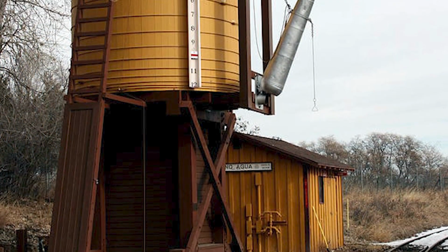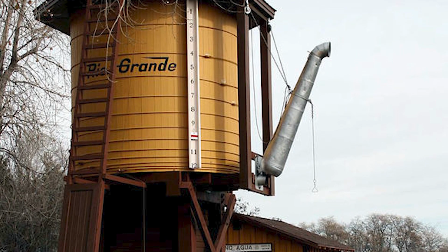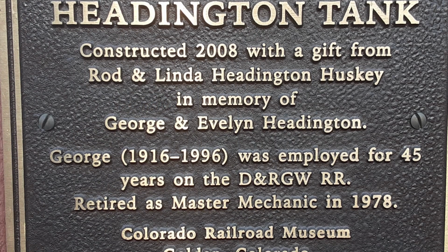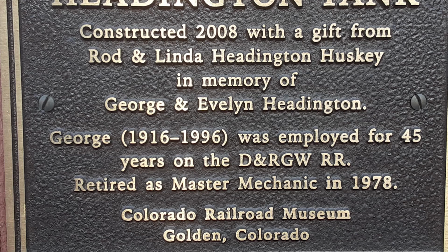In 2008, the tank was completely rebuilt, and an internal plastic liner was added to help stop leakage and simplify future maintenance. It's officially known today as the Headington Tank in honor of generous contributors who made the rebuilding possible.